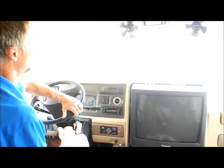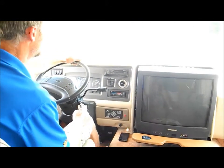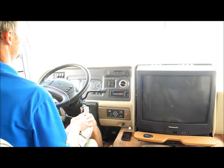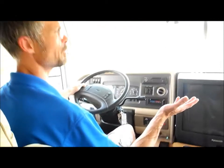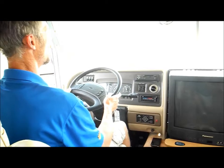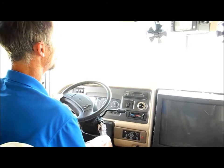All right, I'm gonna give it full throttle and let's just see what it does. We're going up a hill too. There you go, that's 60 miles an hour. Drives real nice, real straight. The steering wheel is a little bouncy, but really the coach goes straight down the road. So with those new tires, it really is smooth. The other thing I noticed too is that the brakes and the transmission all feel great on this coach. So I think whoever wins it is gonna love it.